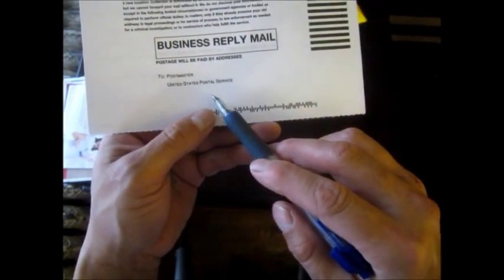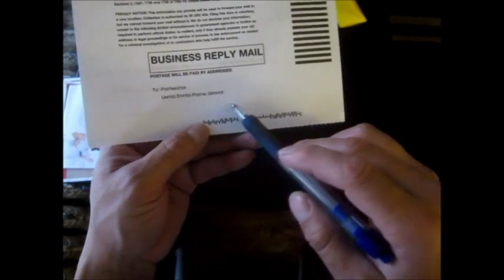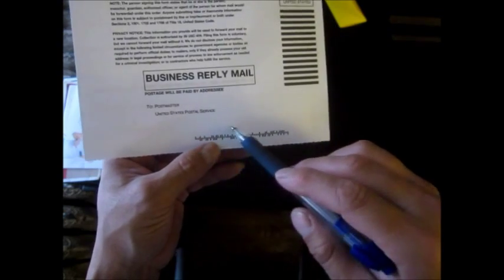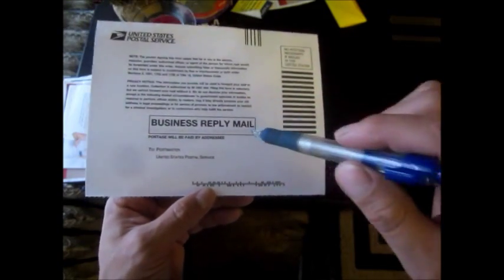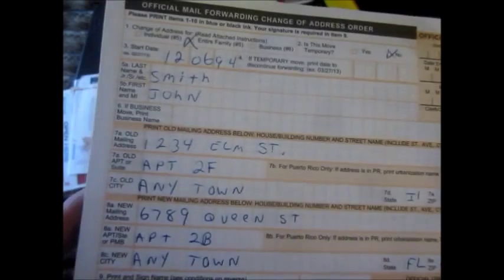On the back side of it, it says Postmaster, United States Post Office. You put the city, state, and zip code of where you're moving from, because these cards have to be mailed back to the office that you're moving from, not the office that you're moving to. Okay, I'm going to fill one of these out, then I'm going to show you how they're supposed to be done. Okay, here's an example of one that's filled out.